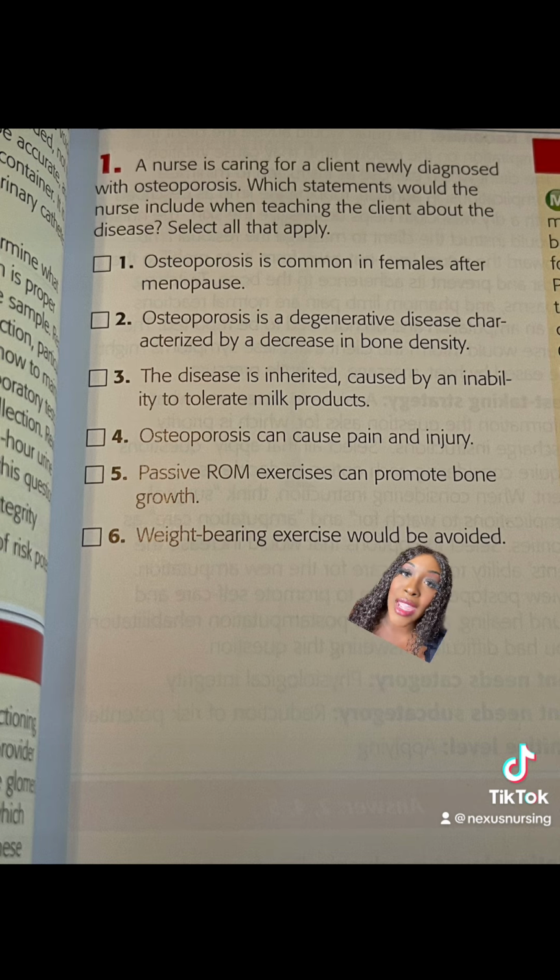And 6, I gave you guys the answer. Sorry. Weight-bearing exercises would be avoided. We know that's false. Weight-bearing exercises actually promote bone growth.